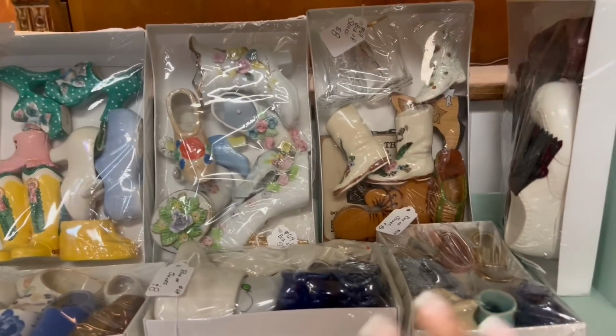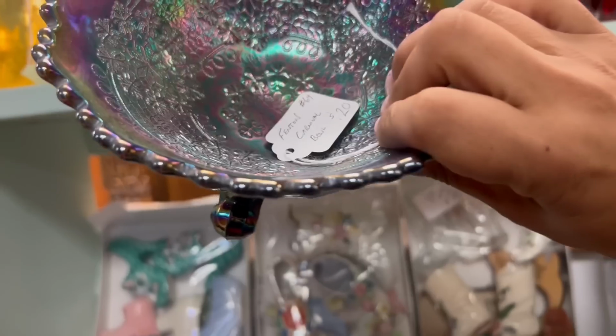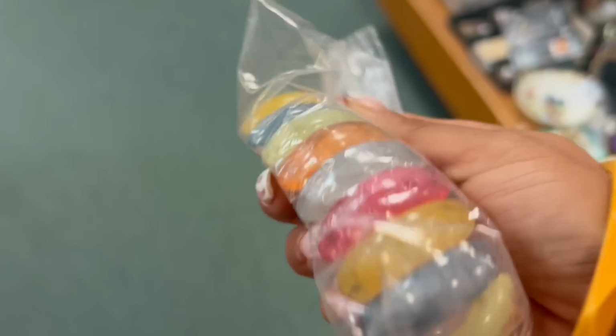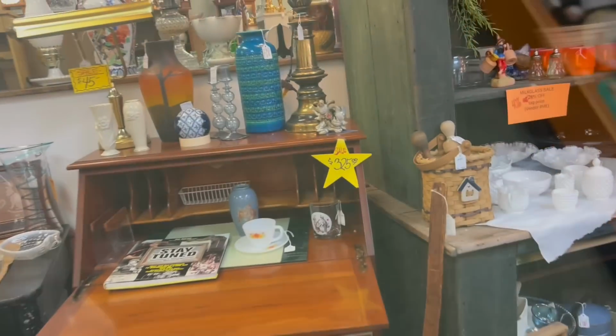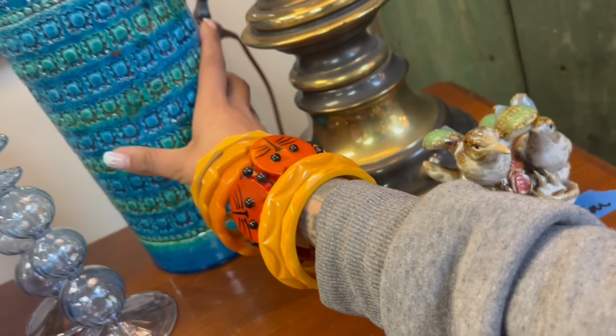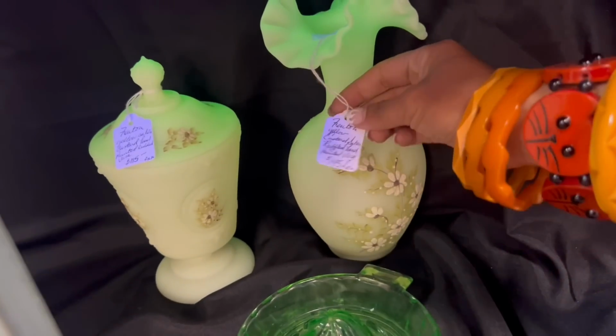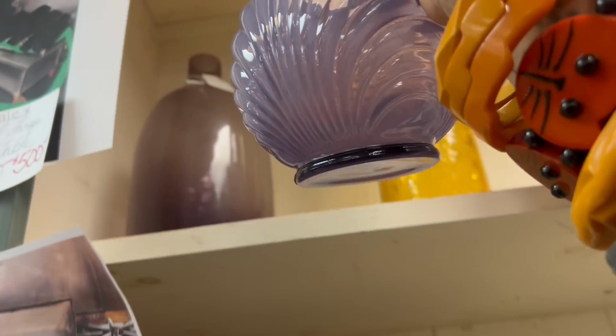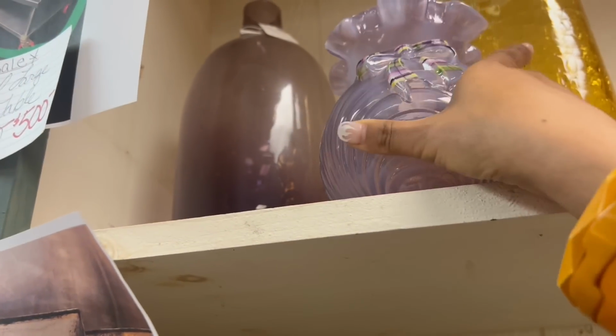No shortage of shoes. Then you got this carnival glass bowl. Check out this awesome stretchy acrylic. It looks like lucite. $8. Hey, some Batosi. Nice. Ooh, this is a pretty one. $145. And then up here, this is kind of different. Fenton, $165. Purple opalescent. Never seen that style with the bow.